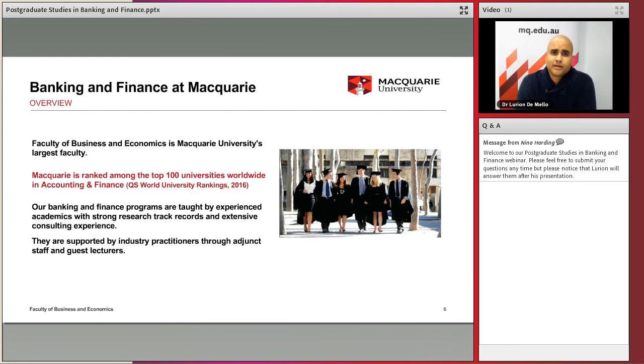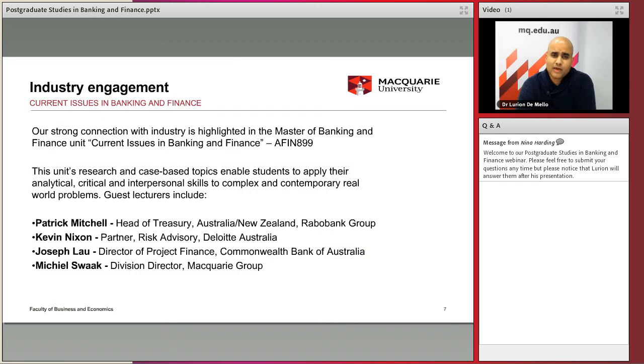As you might have read, the Faculty of Business and Economics is the largest faculty at Macquarie University. Macquarie itself is ranked in the top 100 universities worldwide in accounting and finance. So that is a great achievement. And in our banking and finance programs, the lecturers do have industry background. For example, we have one lecturer who has actually worked for the Australian Prudential Regulation Authority, a regulatory body that monitors the banks. He's had a vast amount of experience, and he's involved in teaching some of the units. So we do have industry professionals, but we also have academics with great industry background and also the academic rigor to put you on the forefront of the latest work that's been done in banking and finance.